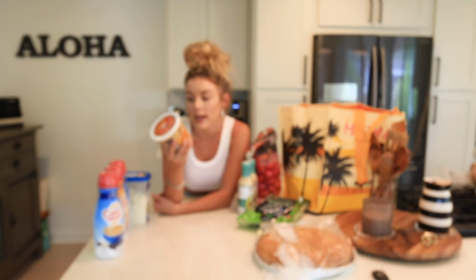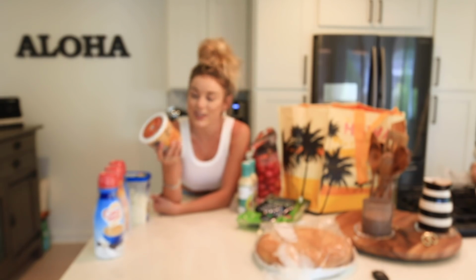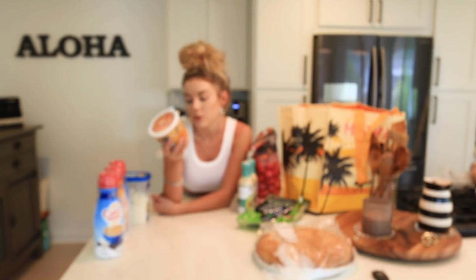And then I've seen this, so many people talk about this. They have it at Trader Joe's, and I love chipotle sauce. So this is called bitchin' sauce. It's the organic almond dip. And like I said, I love chipotle, so I already know this will be a hit in the house. So yeah, can't wait to try this.